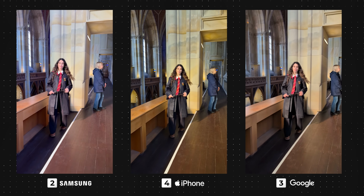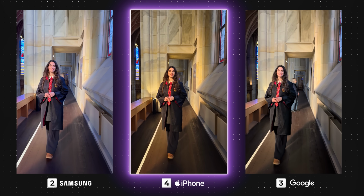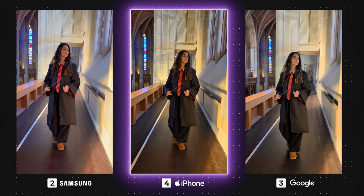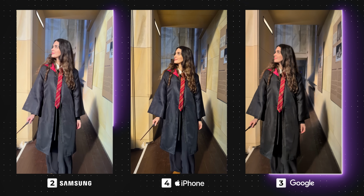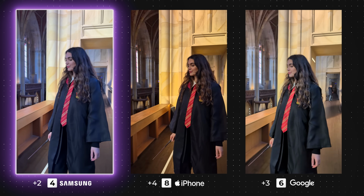Moving indoors, the story repeats itself, with the iPhone taking first place, accurately capturing the light and colors of this warm scene, though it does struggle to manage artificial light flickering. The Pixel handles artificial flickering effectively, but it could use more sharpness. The Galaxy's video, while sharp, leans too heavily toward a blue-white balance.